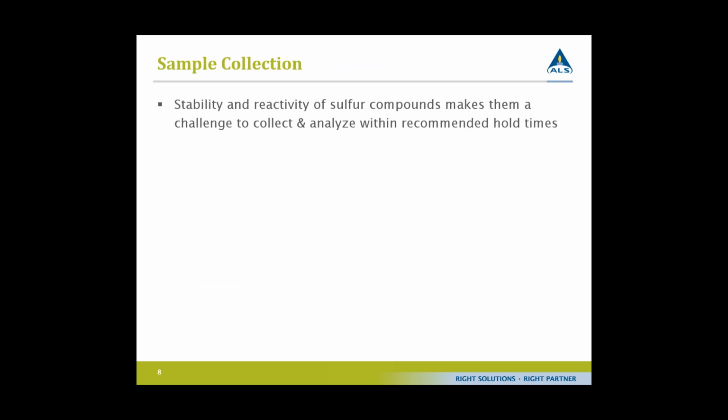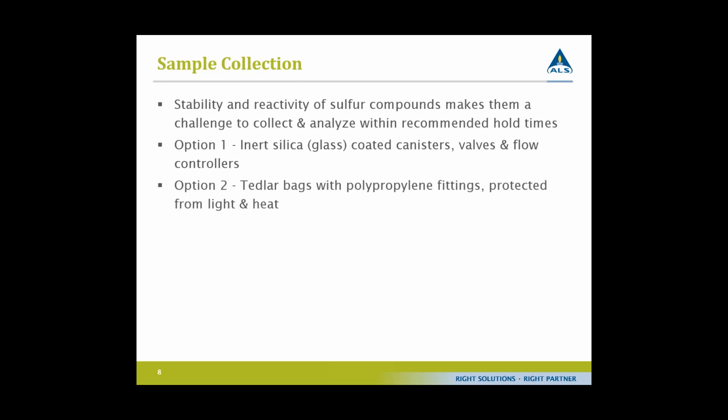So let's look a little bit now at sample collection. The stability and reactivity of sulfur compounds makes them a challenge to collect and analyze within the recommended hold time. One option is to collect samples into inert silica-coated canisters, and ideally the sampling train, the valves, and the flow control should all be silica-coated to minimize any contact during collection. The other option is to use Tedlar bags with polypropylene fittings, and you need to protect these from light and heat after the samples are collected.